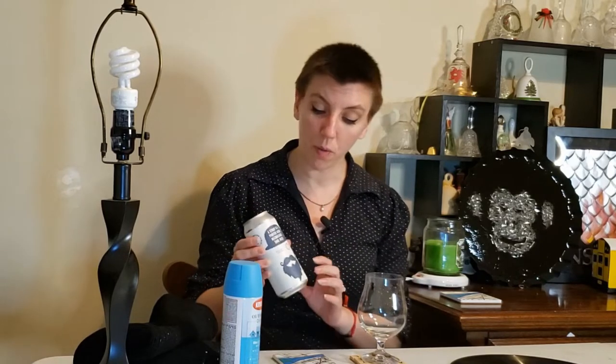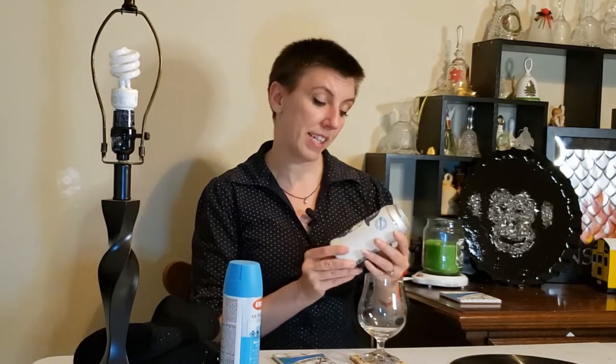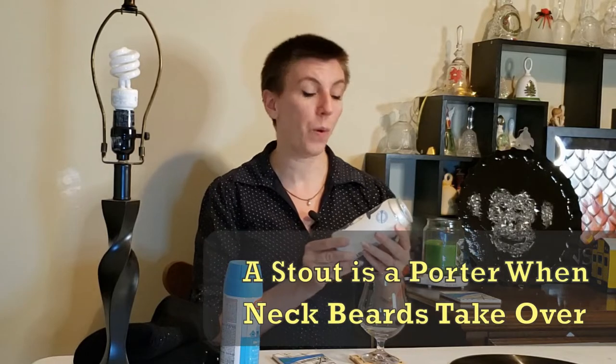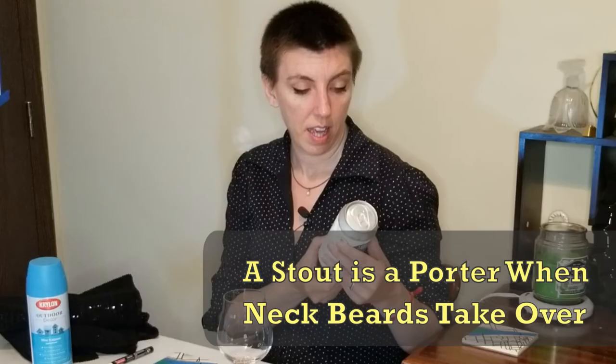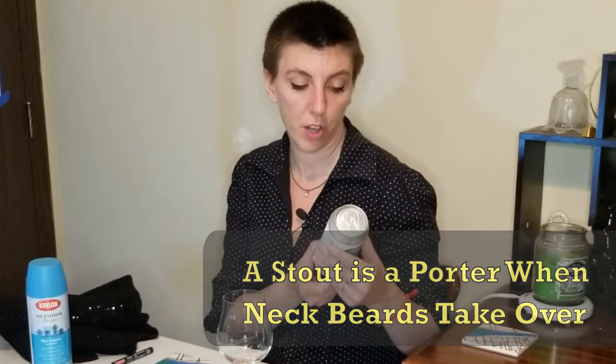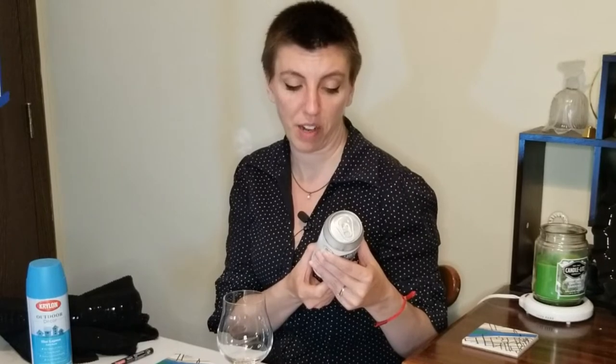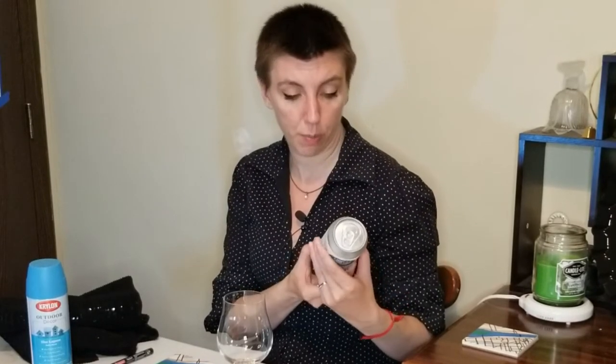But before I can start a beer craft, I need a beer. Today, we are having one from Mikerphone Brewing Company in Elk Grove Village. They teamed up with Roaring Table Brewing Company in Lake Zurich to make a stout, a porter when neckbeards take over. It's the second of a two-part collaboration focusing on the glories of porter. You should find notes of powdered chocolate, toffee, cafe au lait, and fudge brownie. They use centennial hops in this one, and it is a 6.7 ABV.